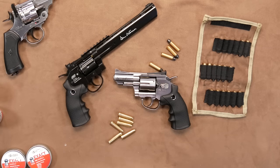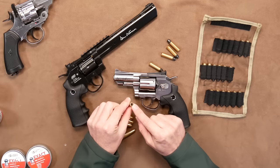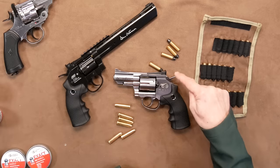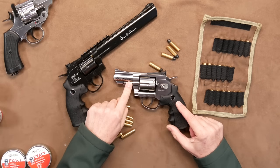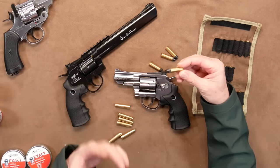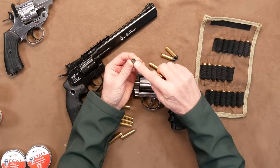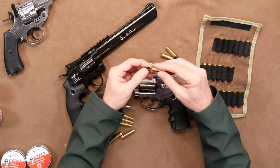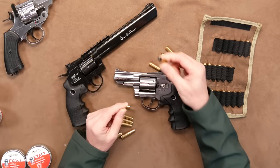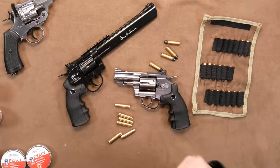Most replica type revolvers nowadays load the projectile into the back of the shell, but some used to load them in the front. This is an ASG and has the front loading shells, which is a more complex system of unscrewing the top of each shell, preloading them with a .177 pellet, and then screwing the tops back on. This is where the whole thing gets interesting and proves the point about barrel length.